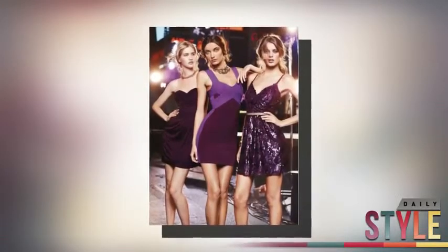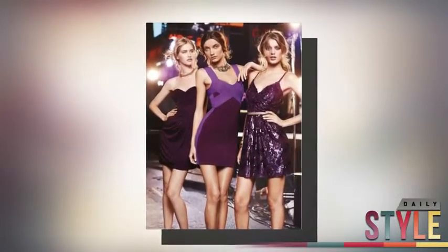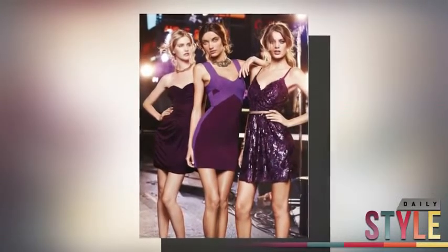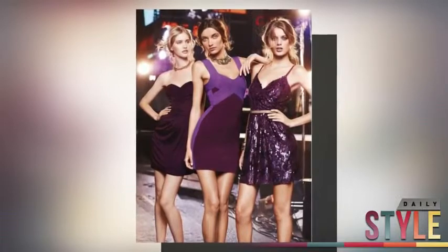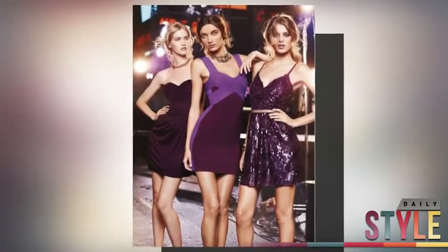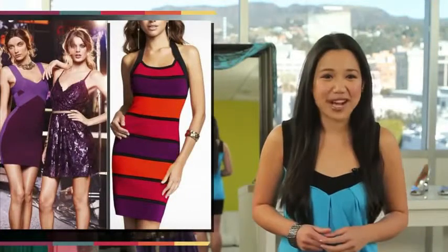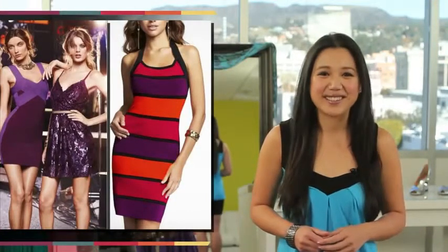And if you want to glam it up, this two-tone purple bandage dress is the way to go. With vertical bands on the side and horizontal bands in the front and back, this V-neck crisscross band on the chest is an ultra-fab dress for a night of dancing with the girls. Both dresses can be found at Express for $108 and $65.